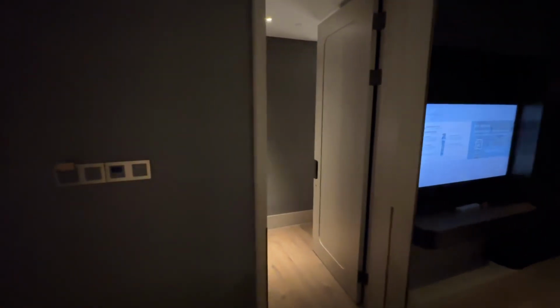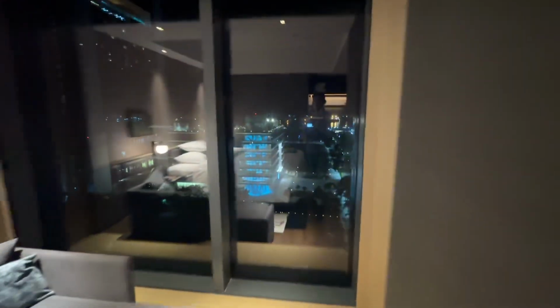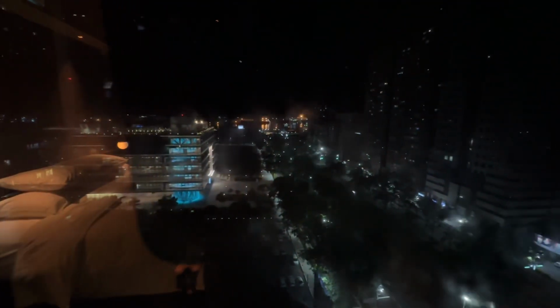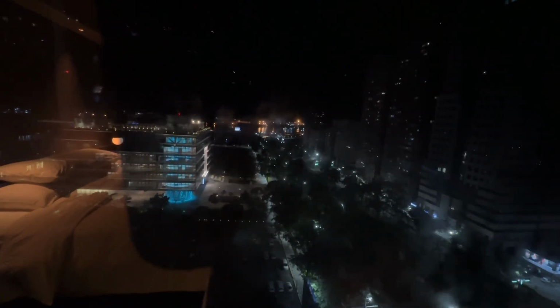Wow! Let's take a look at the view first, as always. So this is the view from the main bedroom. You can see the harbor, but it's night, so we cannot see it right now. Tomorrow morning we'll show you.